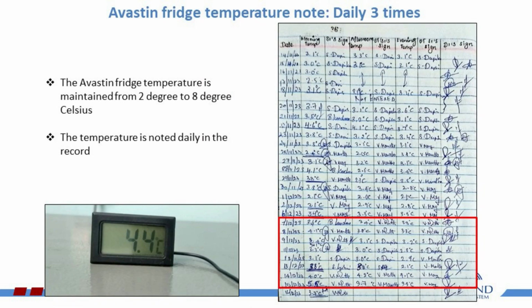The fridge storing Avastin is always maintained between 2 to 8 degrees Celsius, and it is checked 3 times a day. The surgeon verifies the record before starting the injection in the OT.